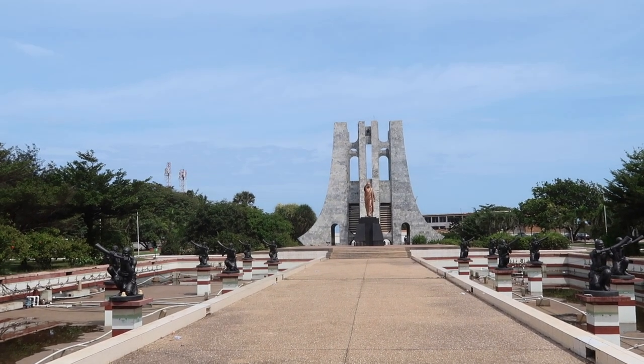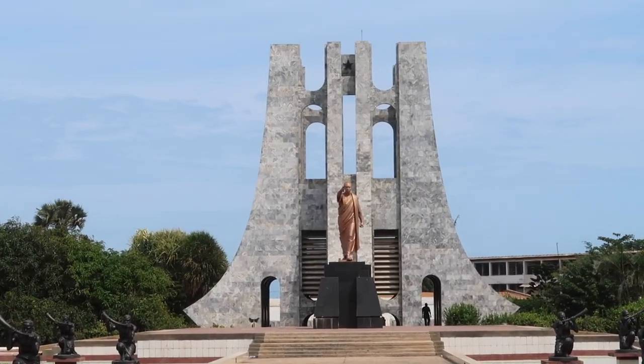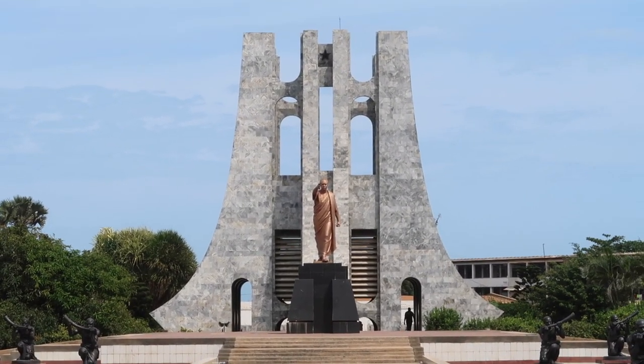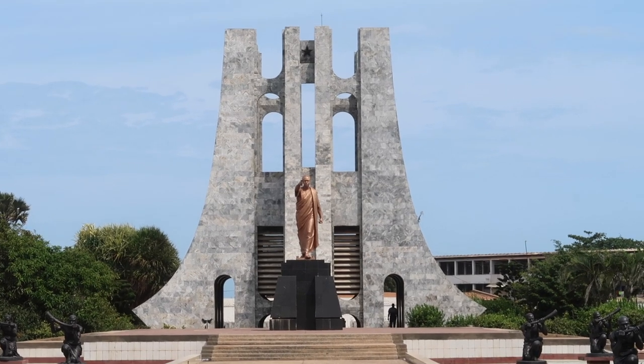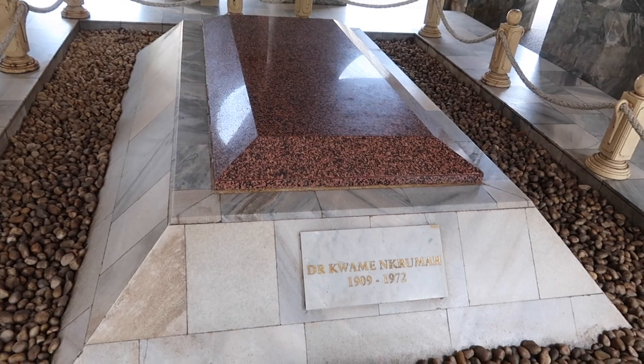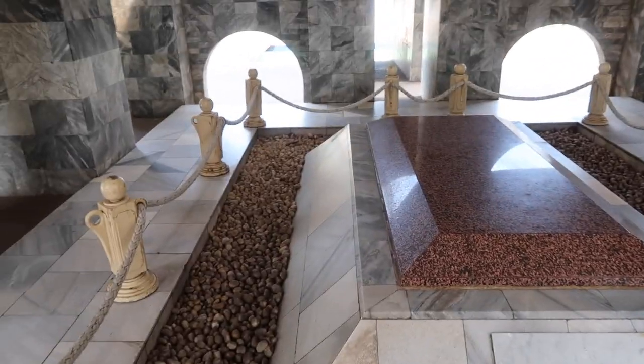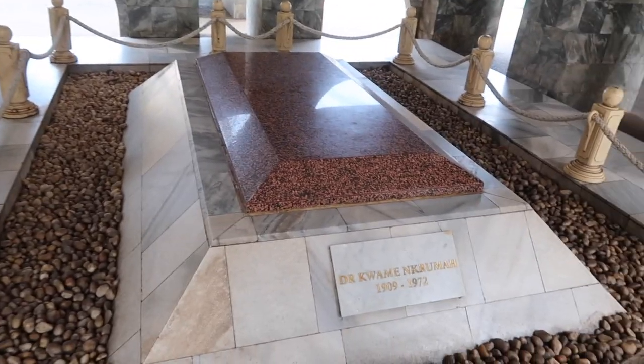So cool. So up there you have a statue of Kwame Nkrumah. And so this is where they buried Dr. Kwame Nkrumah. This is like the most beautiful grave I've ever seen.